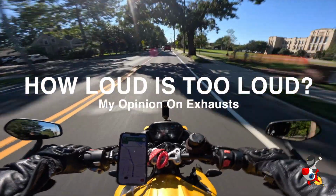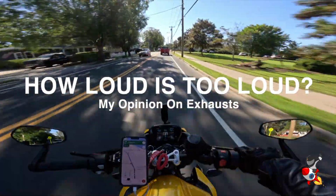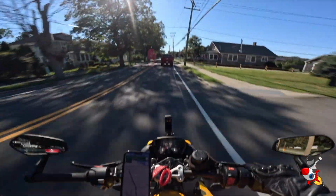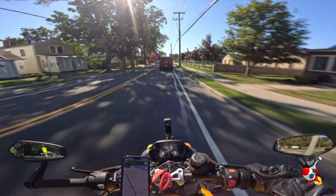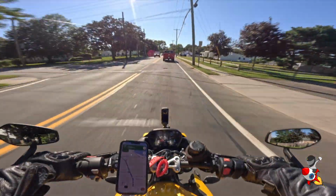I don't think they actually save lives. I don't think getting an exhaust is a sure-proof way not to get in an accident. But I think it significantly decreases the likelihood of someone not seeing you. And that's the number one rule of riding a motorcycle, right? Ride like you're invisible.